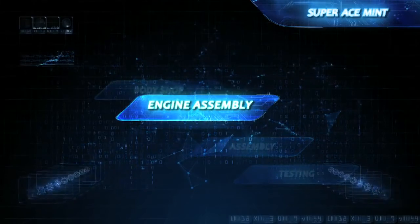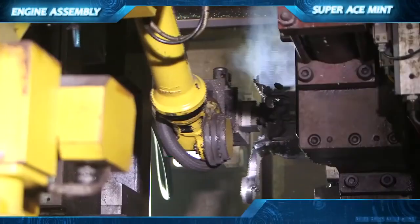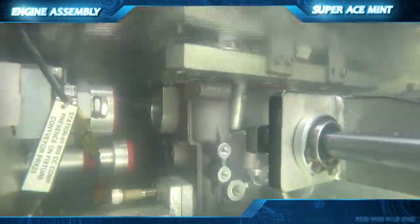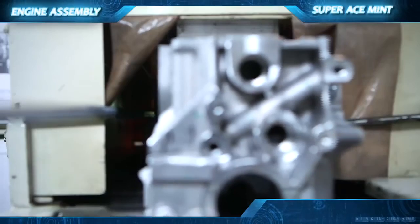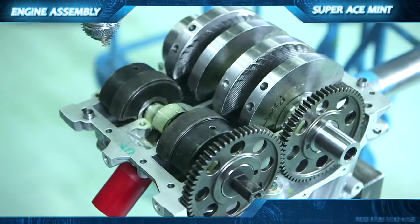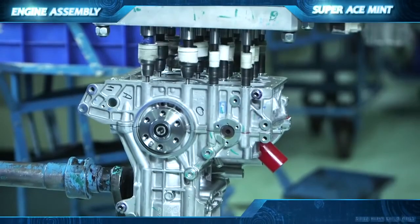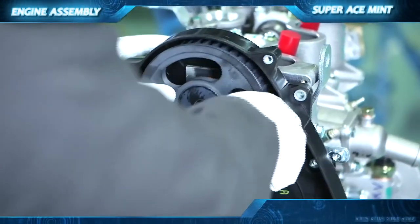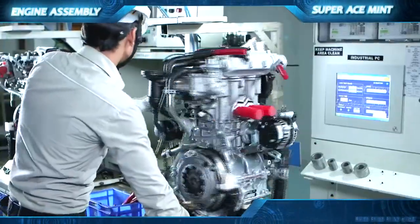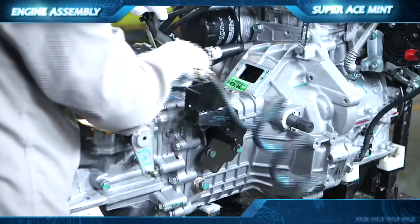Engine assembly is the first step in the manufacturing process of the Super Ace Mint that we will see. Super Ace Mint is equipped with a 4-cylinder 1.4-litre Dicor engine. Dicor means Common Rail Direct Injection Technology, which ensures high-pressure injection of fuel-air mixture that gives better power and mileage to the engine. Super Ace Mint engine has a best-in-class power of 70 HP, which makes it the ideal vehicle for all types of loads and business. Here at Tata Motors, Super Ace Mint engine is manufactured with precision and finesse to ensure best performance.